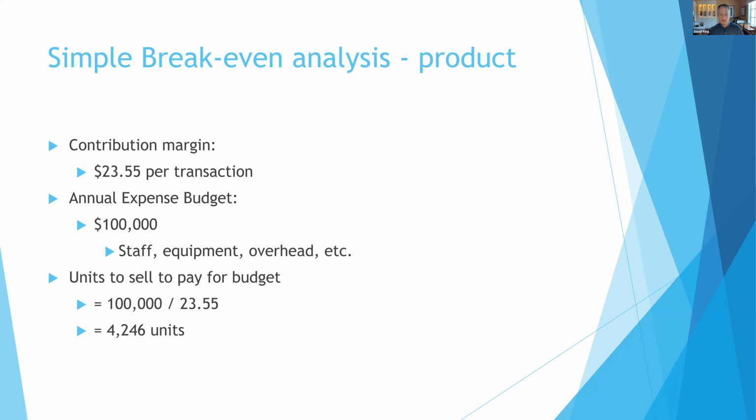So what we're doing here is saying, okay, between staff and equipment, overhead, all these things for 1 year, I've figured out it's going to cost me $100,000 for this first year of operations. And if we go back to that original slide, we do 1 unit of transaction and $23.55 is free and clear, available to go pay down that $100,000. We can divide the $100,000 by $23.55 and figure out how many units we're going to have to sell during this time frame to cover that budget.